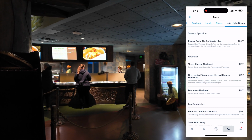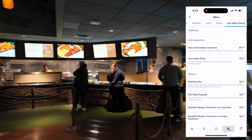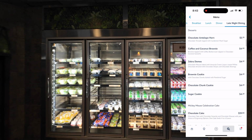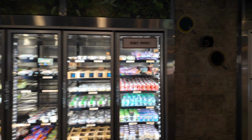The breakfast is from 7 a.m. to 10:30 a.m. The lunch is from 11 a.m. to 5 p.m. Dinner is from 5 p.m. to 10 p.m. And then the late night dining is from 10 p.m. to 11 p.m.